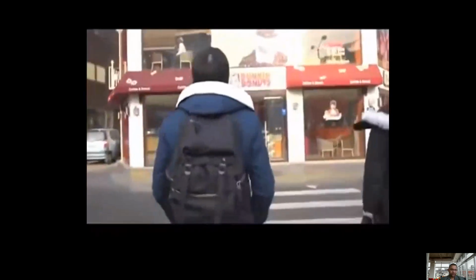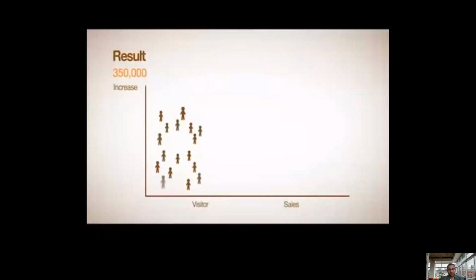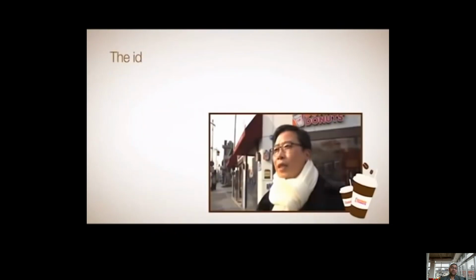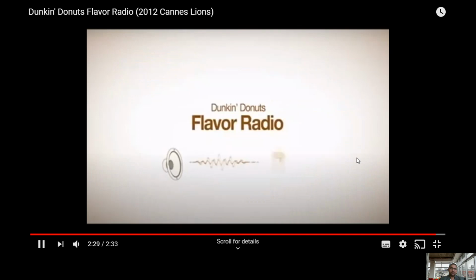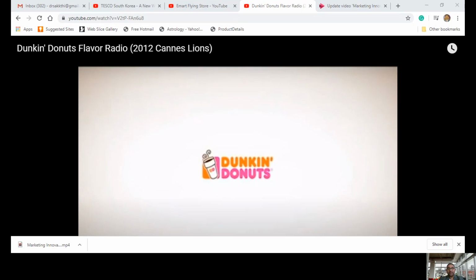They are much more inclined to make their stop at Dunkin'. Results: more than 350,000 people experienced the ad during the campaign. Visitors increased 16%. Sales of Dunkin' Donuts located by bus stops increased 29%. The ideal result is that people are now starting to think of Dunkin' Donuts when they think of their morning coffee. Coffee and donuts.